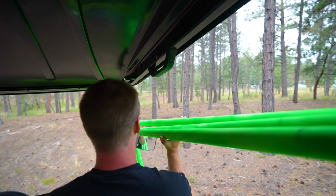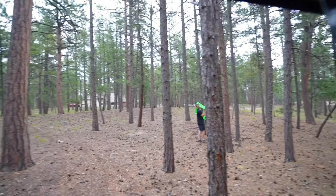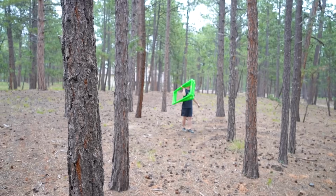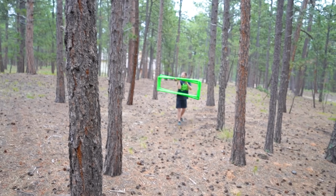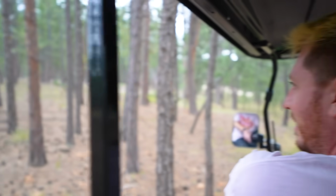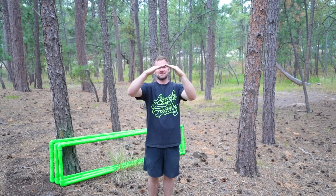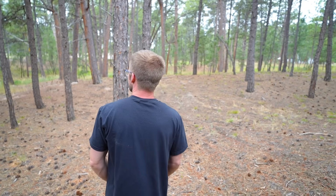Oh, wait, this might be a little too long. Let me check. Oh, it's so close. I don't know if we're gonna find 3 trees exactly 6 feet away from each other in a perfect triangle. Yeah, whose idea was this anyway? I need a triangle like this. I need a triangle that has like 3 even sides. I don't think trees grow like that.